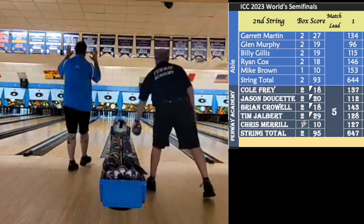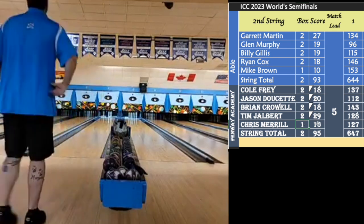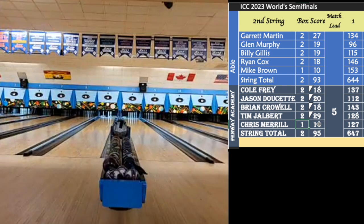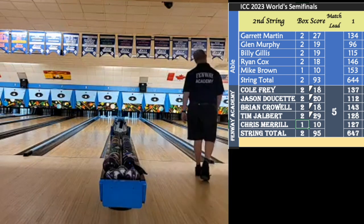Here's Brown on the head pin again. He holds his hands up. That's his signature. You can always tell it's Mike Brown. He's got tattoos on his calves, and he holds his hands up to try to freeze the pins where he wants them. It's kind of a little prayer move. Merrill on the head pin. Nope.